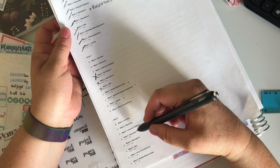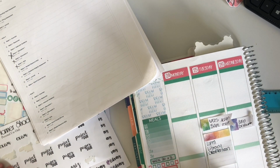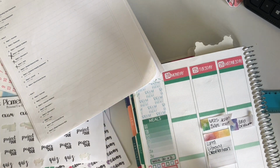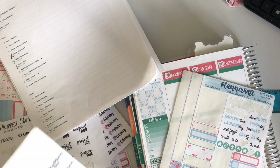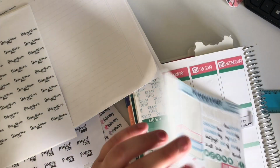And then here for week 5, I have 2 discussions. Go ahead and label those. I also have to read my last chapter for the class. And then I start my next one on the 2nd of July. Goes quick.